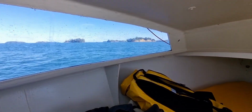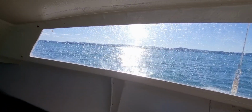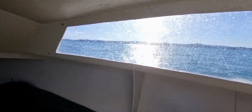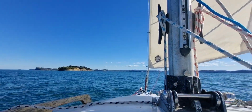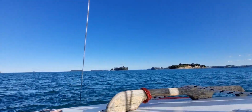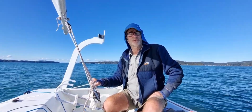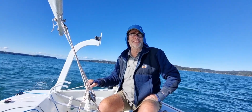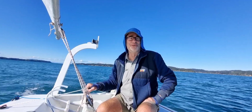Well, I'm inside the little cuddy. Well, it's not a cuddy, it's a cabin. And it's so comfortable. I've put my head up, and I'm right out of the wind, sitting here. And we're sailing at an amazing 4.2 knots. Wow, how much? Without a motor. Wow, how much breeze have we got? Not enough to do 4.2 knots.